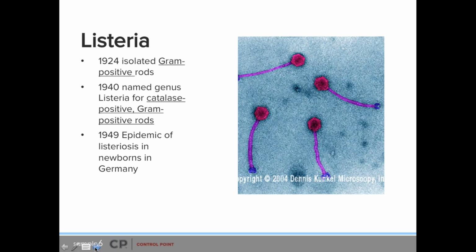This particular species couldn't be assigned as a pathogenic microorganism to any bacteria genus known at the time. It wasn't until 1940 that the British pioneer for sterile surgery, Joseph Lister, after whom Listeria is named, named the genus Listeria for catalase-positive, gram-positive rods. It wasn't until 1949 that an epidemic of newborns were affected by Listeria. And notice that the emergence of Listeria is more so in the last 60 years.